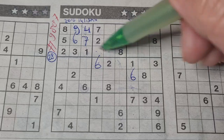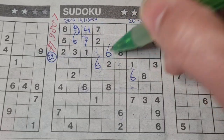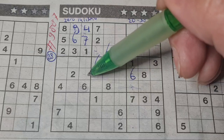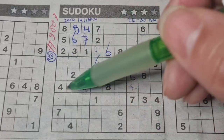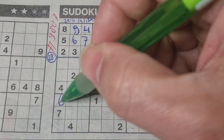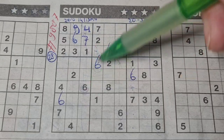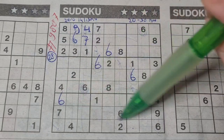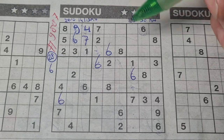6 in the first row, 6 in the second row. So the third row, the only 2 places left, the 6 should be here or there. We have a 6 in this column, no 6 there. 6 should be here. 6 in the third column, 6 in the second column, so the first column, the only 2 places left, 6 should be here or there. We have a 6 in the last row, no 6 there, 6 should be there. Can I count? Yes, and all the 6s are used.